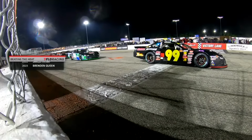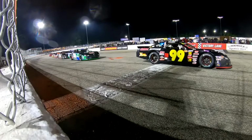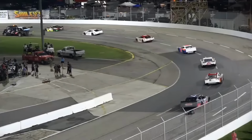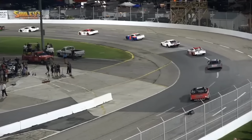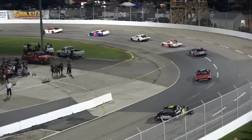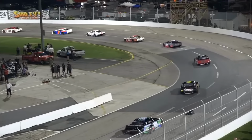Cars again beginning to roll here on the speedway, getting in position. Shouldn't be too much longer from now. We're going to drop that green flag and go after it here tonight. 200 trips around the racetrack, and you and I talked about this earlier. Not just 200 laps, but 200 green flag laps.